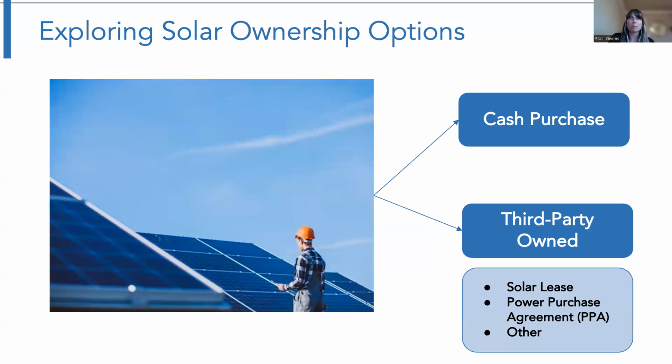A cash purchase option is when the customer owns the solar energy system outright. When purchasing the system, customers can either utilize cash, financing, or a combination of both. Additionally, when purchasing a system, the customer pays for the upfront costs of the system and takes responsibility of the solar system. Responsibilities can include general maintenance and repairs that are not covered by performance guarantees or warranties. It's important to note, though, that maintenance, even under a cash purchase option, can be subcontracted to a third party.